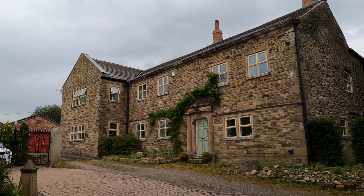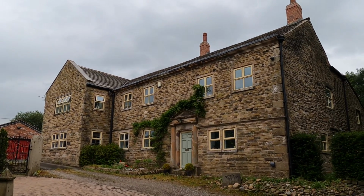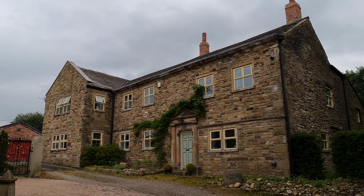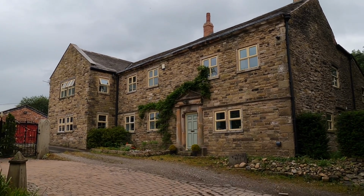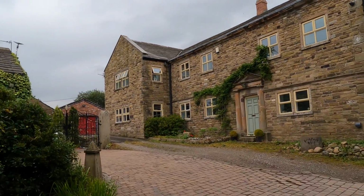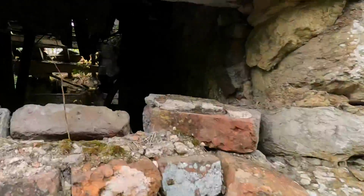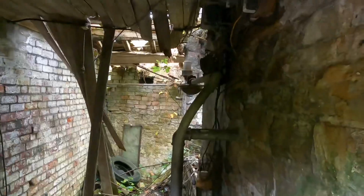It was falling to bits, in disrepair, and then somebody bought it and did it up, and now it's a lovely dwelling. It was a listed property, but I think they pushed it over a bit over time, and then they managed to rebuild it as it is now. I don't know what's in there, can't really tell.